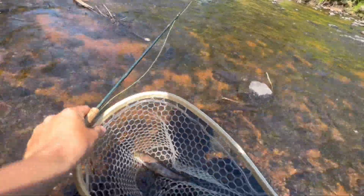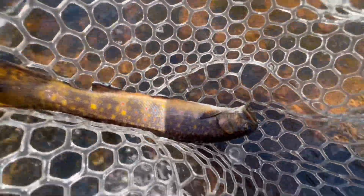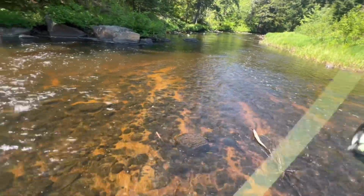No, dude, he was not fighting like a brook trout. But I will tell you, that is one hell of a brookie. This girl. Sheesh. What I tell you guys, that little spot right by them rocks, man. Hold up. Come on. Get out of here. That was a good one. We just missed him.